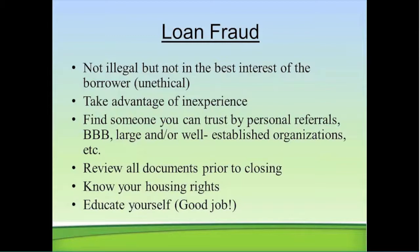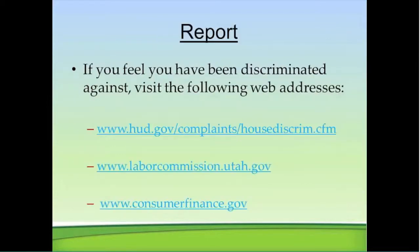And I would say check with the Better Business Bureau and the National Mortgage Licensing System when you get your personal referrals. Definitely check all your documents before closing, know your rights, and educating yourself with the resources that you have available to you, such as this webinar, is going to help you avoid fraud. Here are some websites you can report to if you feel that you've been improperly treated.